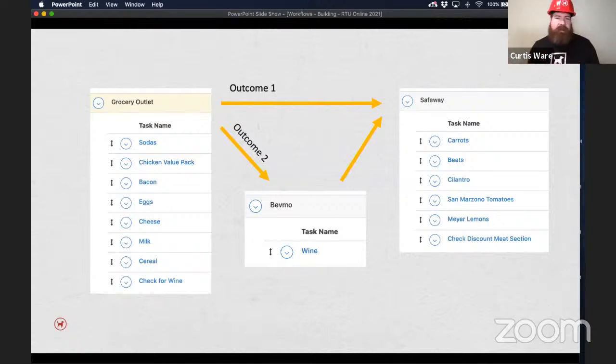If I skip over step 2 completely, the workflow is actually going to tell me it's been skipped by outcome. So you know that I never actually went to that step, and there's a reason for it because an outcome skipped it. I don't need to. Now, you can also say, hey, I go to BevMo, I look at the wine, their 5-cent wine sale is over. Oh no, now I don't have the wine. You could go to Safeway. You can also create an outcome that pushes you back to Grocery Outlet to say, I'm going to settle for the cheaper wine that I really don't like because I didn't have the 5-cent wine sale.